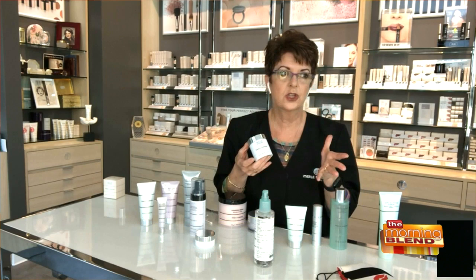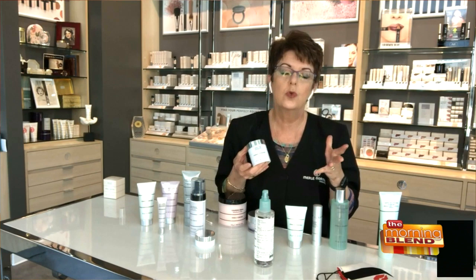I have used this on my kids and grandchildren for chapped lips, for diaper rash. My two-year-old granddaughter has really bad eczema, and we use it on her eczema. In fact, she asks for it for my back.